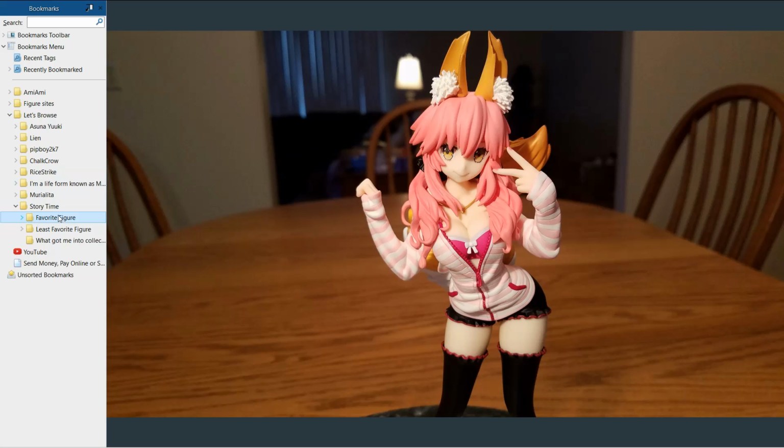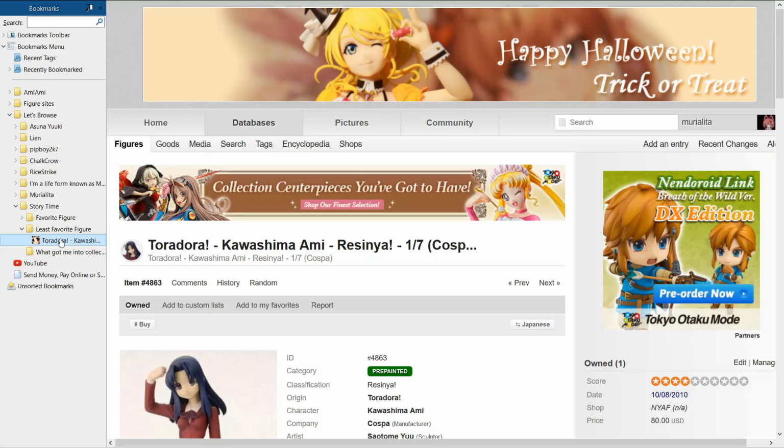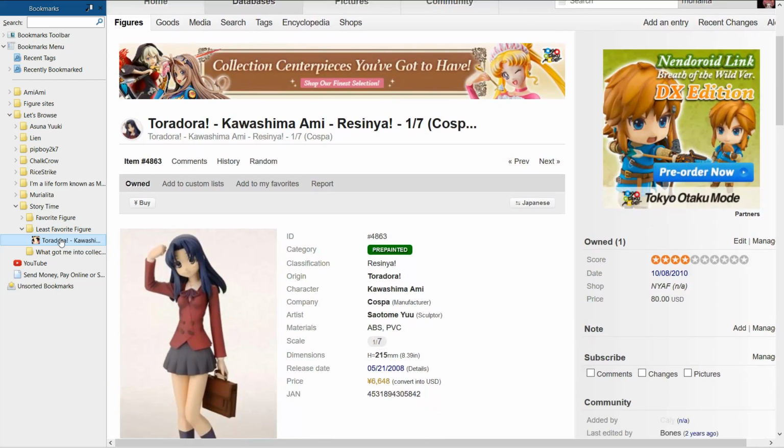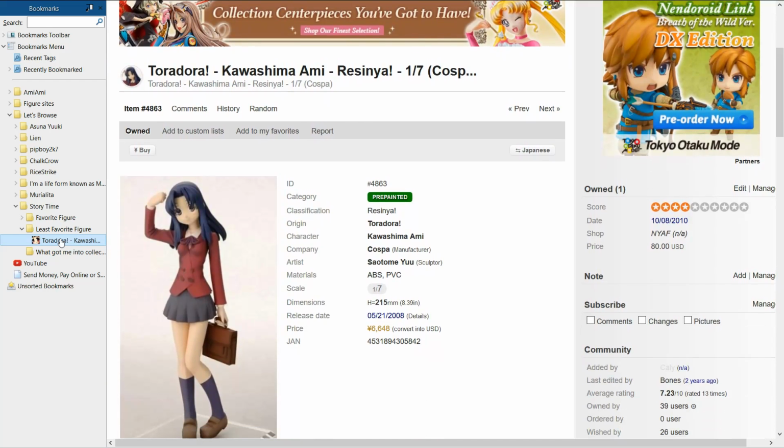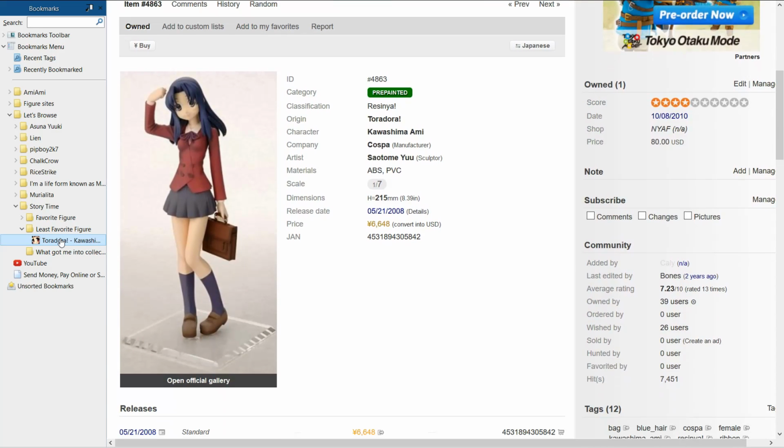So he also asked what my least favorite figure is, and that would be Ami, which is really painful to say because Ami was best girl in Toradora, and I loved her. But this was my very first figure that I bought at a convention before I knew anything about collecting figures, and it just isn't that good of a figure.